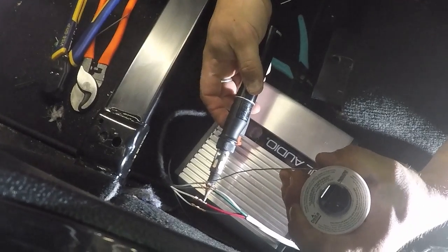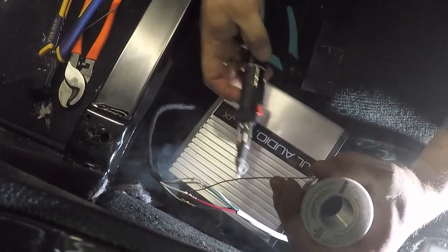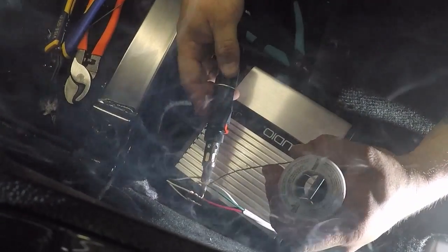Figure I get some soldering action going on here. Some solder. You got some solder going on, my friend. Dirty solder joints. It's grimy.